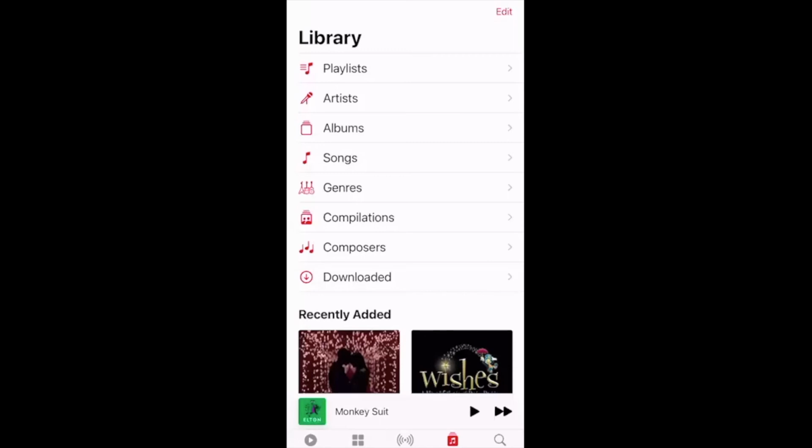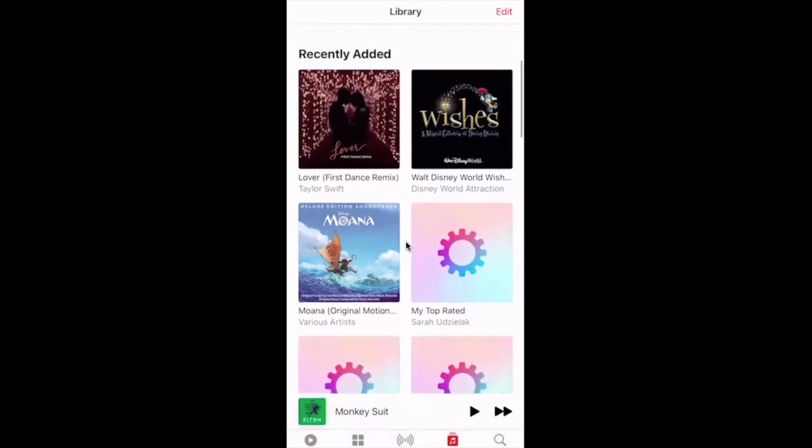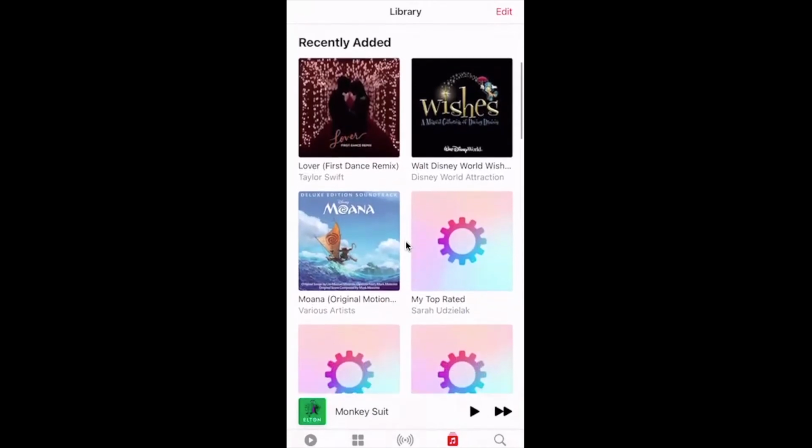So next, what we're going to be doing is Apple Music. And what I'm doing now is I am actually sharing what is on my screen on my phone. So this is really cool. And so what you'll see is that it has playlists, artists, albums, songs, and so on and so forth of what it's offering. And then if you scroll down, you'll be able to see recently added.